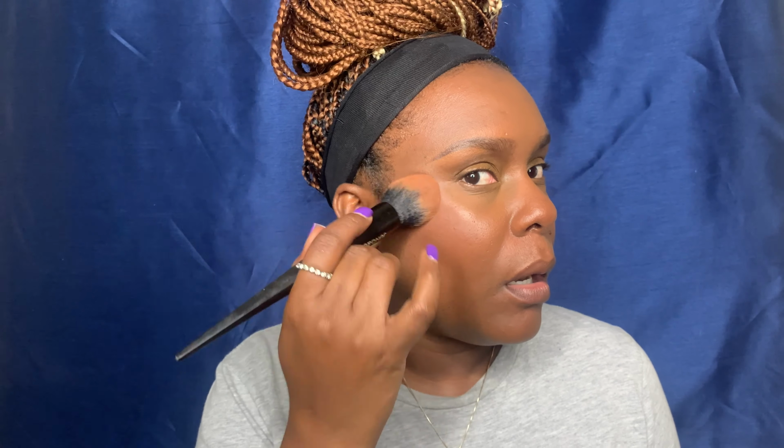So normally whenever I do something like this, there is a trick that I do to fix it. I'm going in with the same setting powder that I use to veil my skin, and I'm just going to add it directly over the blush, just to bring her down a notch. It's way too bright. Just to bring her down a notch, just like that.